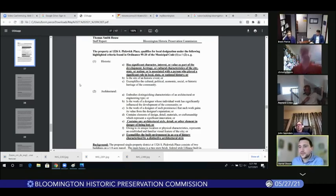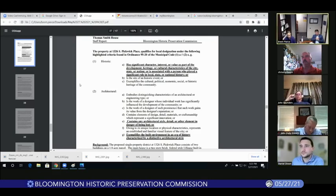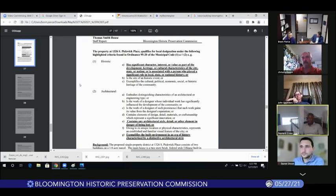Okay. Today, after a vote, the Historic Preservation Commission recommends that the Common Council locally designate the property at 1326 South Pickwick Place as historic and places the property under interim protection pending action by the Common Council under Bloomington Municipal Code 8.08.015. So moved. Chris Sturbaum? Yes. John Saunders? Yes. Doug Bruce? Yes. Renard Cross? Yes. Jeff Golden? Yes. Motion carries 5 yes, 0 no, 0.